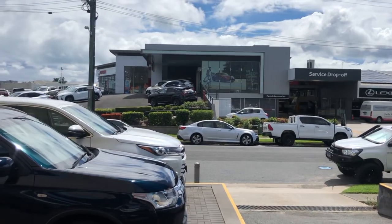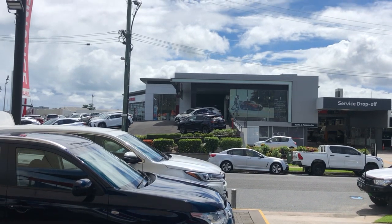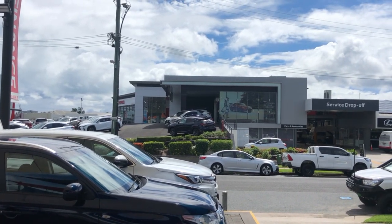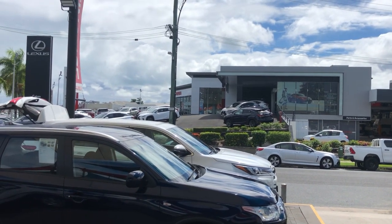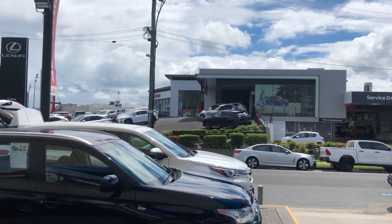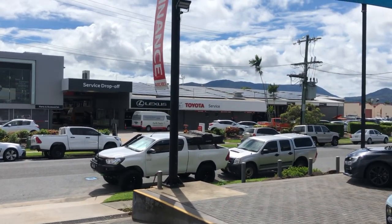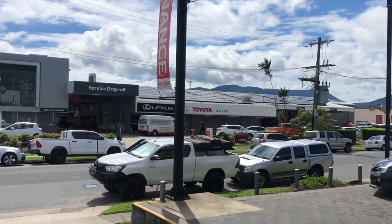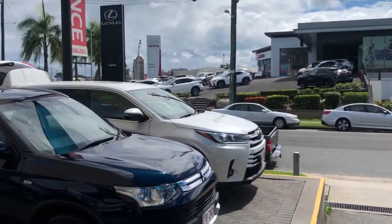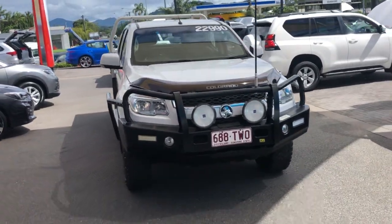Over this side, we run our new vehicle showroom. New vehicle sales is a big part of the Cairns area, producing over 125 vehicles a month on average. And then you've got our prestige side of Lexus of Cairns, which holds a 22.5% market share. So we're a big player in the Cairns market. As well as that, we run the largest service centre in Cairns, servicing over 100 cars a day. So you're in safe hands with a dealership this size, and we are a certified used car yard.